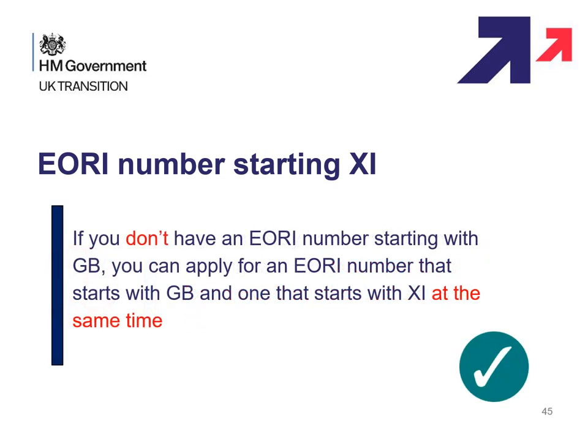If you don't have an EORI number starting with GB, you can apply for an EORI number that starts with GB and one that starts with XI at the same time.